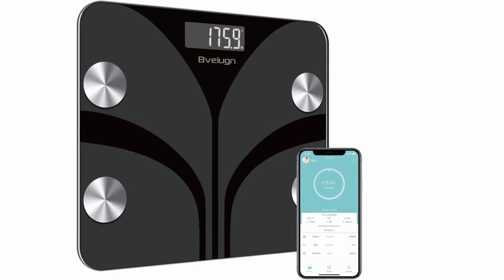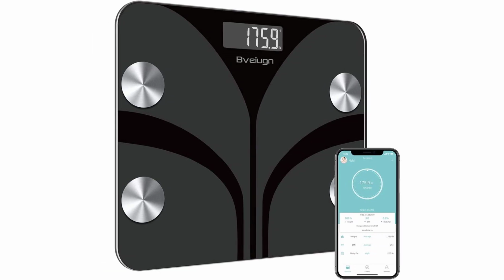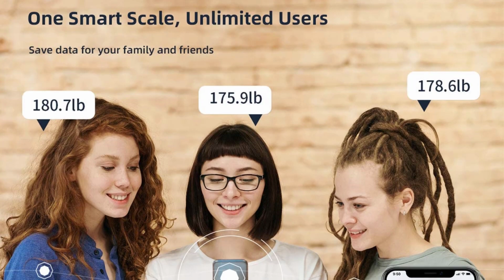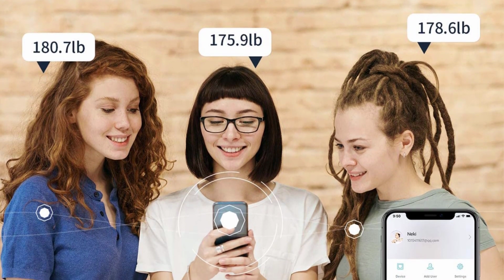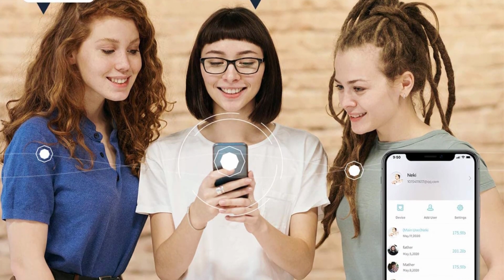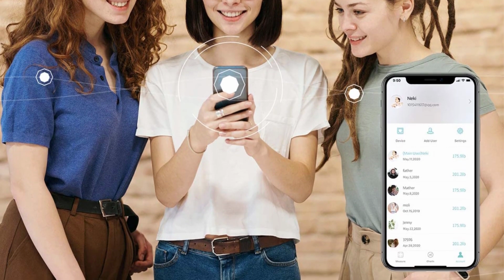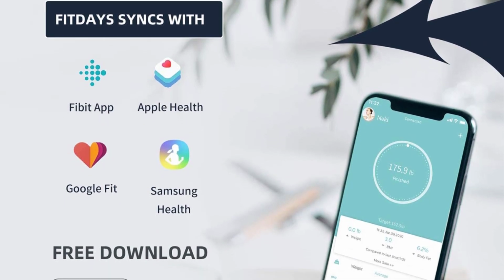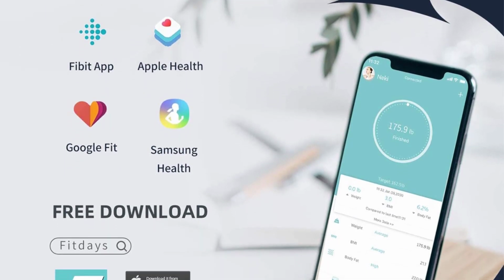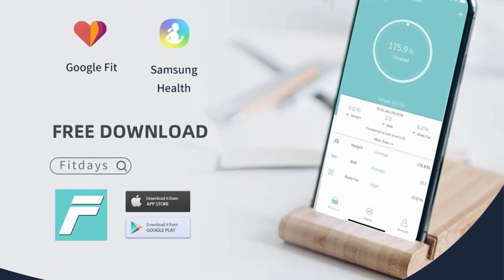This smart scale is compatible with all the major fitness apps. This smart scale uses the FitDays app to sync with the apps mentioned above. Users report FitDays is pretty easy to use and that it tracks data clearly. The app is compatible with iOS and Android devices. Overall, the Bveiugn Smart Scale is a sleek smart scale that can measure every metric you can think of. It's a great scale for folks who love tracking data.